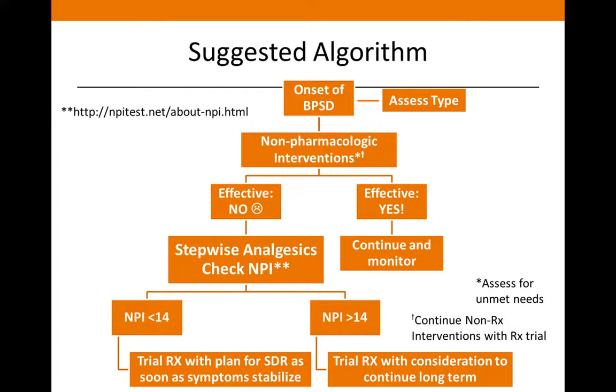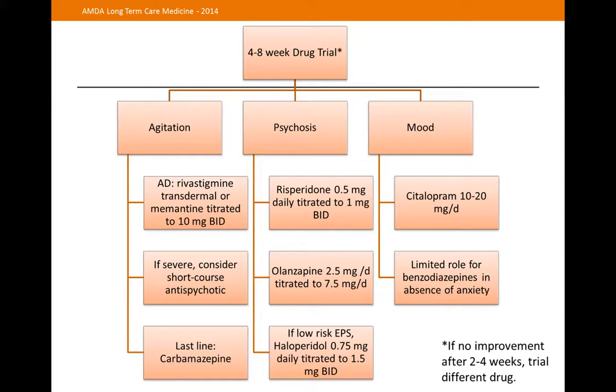All right, so then I kind of parceled it out a little bit in terms of, again, this is what the data shows. This is not necessarily what people think are best practice or what we might be comfortable doing. So a 4 to 8 week drug trial is typically what they recommend of these different things. If you have agitation, so agitation and psychosis were usually treated differently in the trials. Agitation and you have Alzheimer's disease where you think you would use some of these medications and you might have some hopes that it might stall or delay the course of the disease.